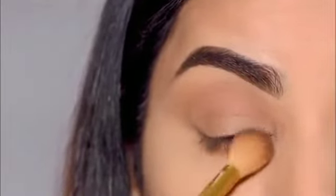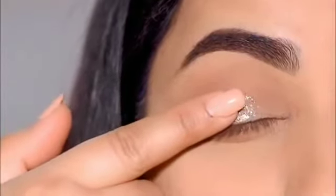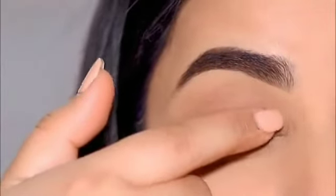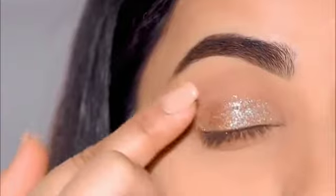And then I'm going to be smoking it out in my lower lash line as well. And then I'm picking up this glitter with my finger and just applying it all over my lid. I try to keep the glitter on my lid. If it gets to your crease, you can always use a Q-tip or another brush to just dust it off.